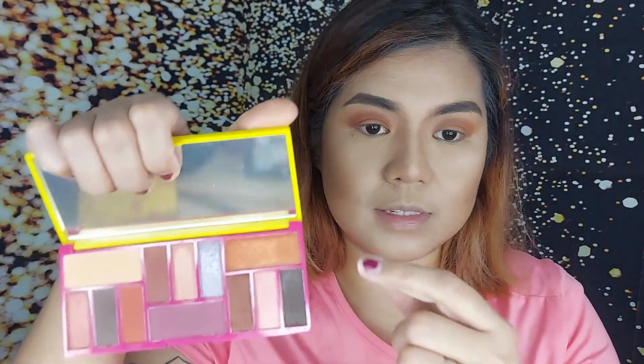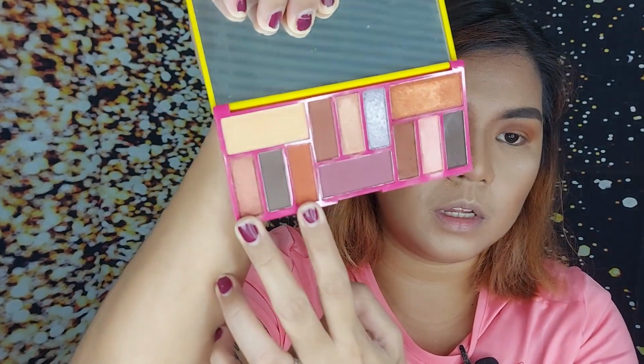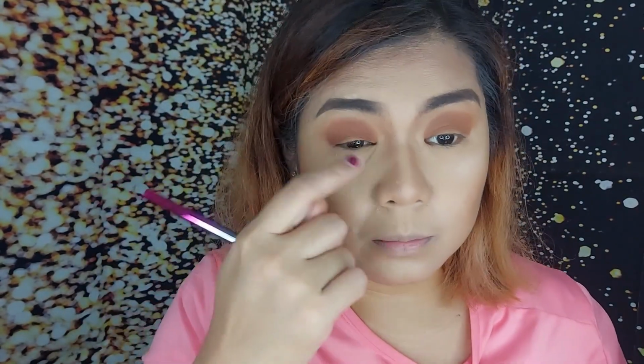Okay, now, we are going to be using the orange shade in the palette, which is kay Clutz, itong Amals. Meron pa dito na isa pang orange. Ito, actually dalawa. Pero medyo malayo na kasi siya dun sa Kavogue palette na shade. So we will be using Amals instead. And we are going to put that in the center and all over the lids.